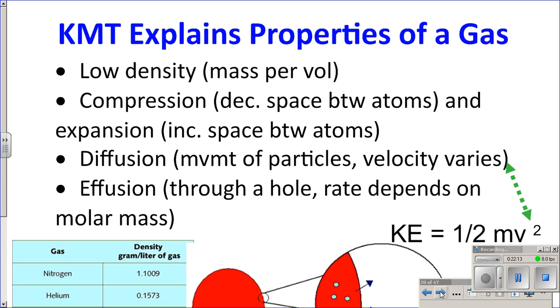Oh, I forgot to show you this too. Okay, so I'll show you more about the KMT. These are just basically characteristics of gases. Did you know gases have low density? A lot of these are common sense. Low density. They float. Good thing, because my mouth's up here and I need oxygen up here, not down on my feet.